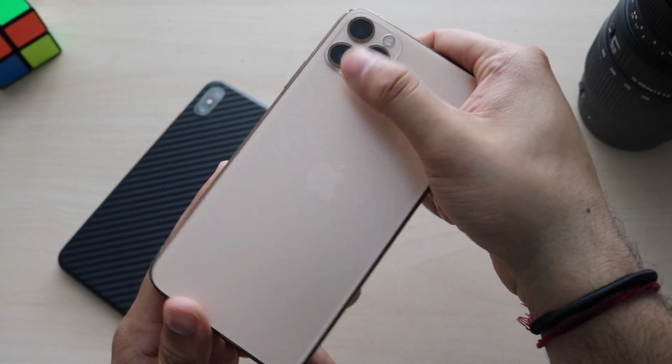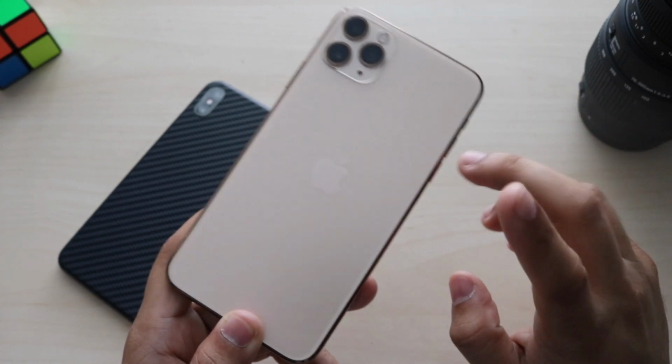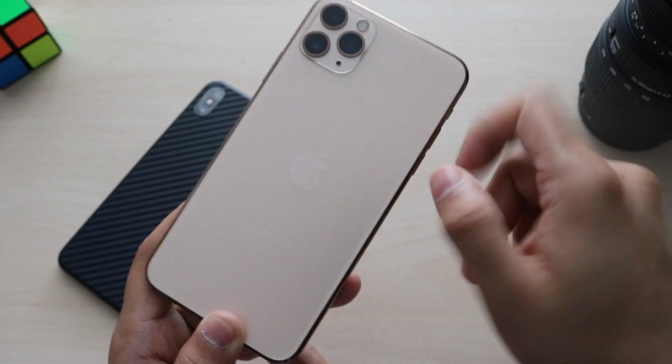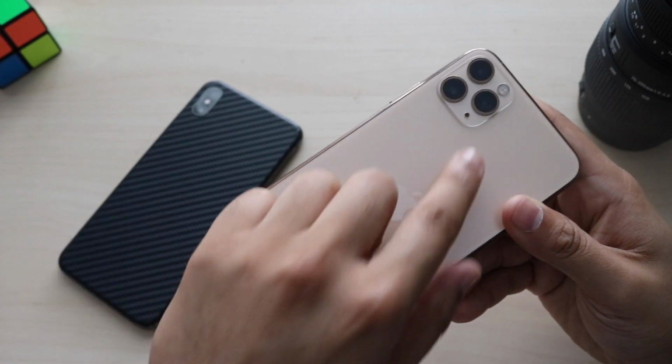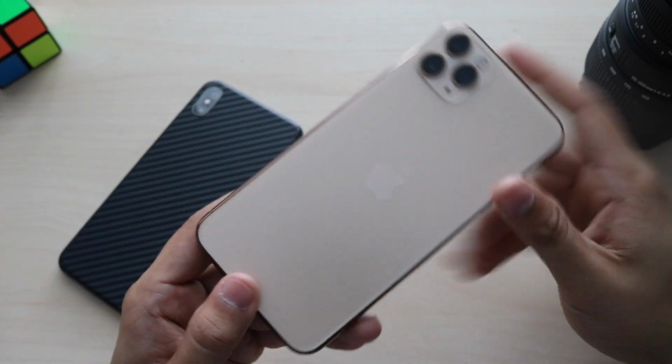However, right here you do have that glass by the camera, the triple camera setup. And this is what I will tell you: in my opinion, I like the glass back more than the frosted glass back. I think this one feels more premium. The back of the XS Max has that regular glass back. I think this one feels more premium than this, but this one probably has more functionality to it. I think this is more rugged.